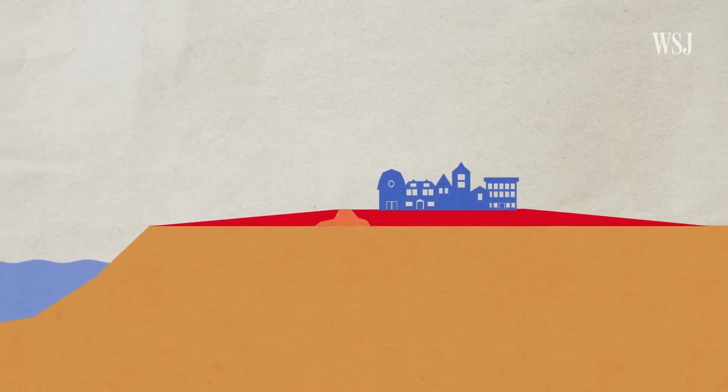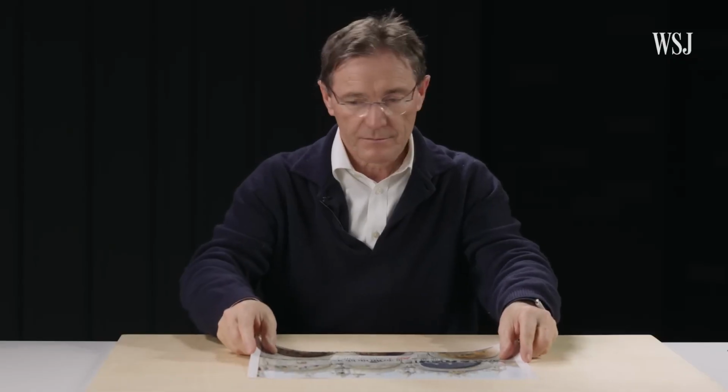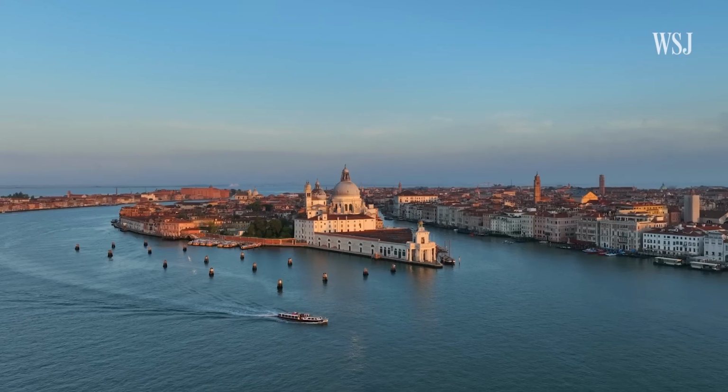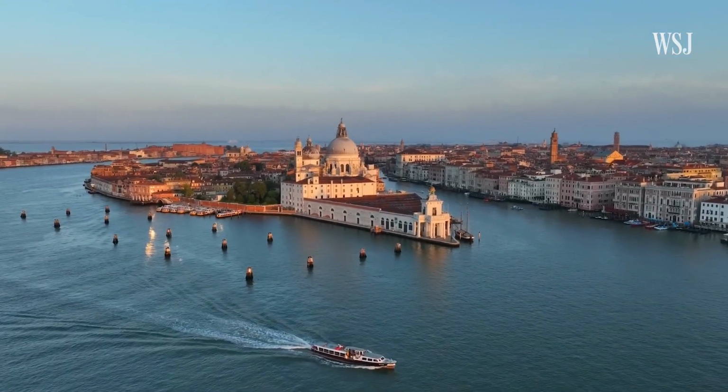Building a super levee by the time the Mosé barrier becomes ineffective would require laws to change and the public's approval. What we can learn from the past is we need direct participation of the people. In the meantime, Venice has found other ways to adapt to the rising tides.